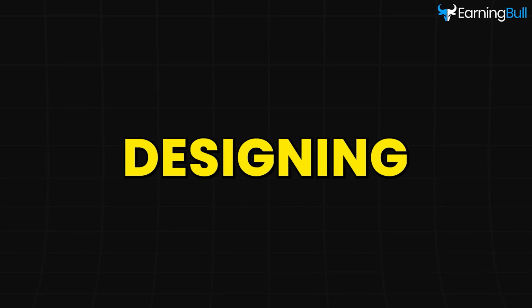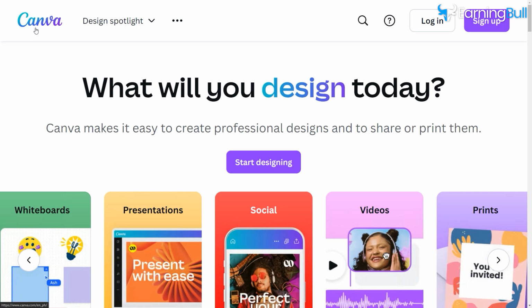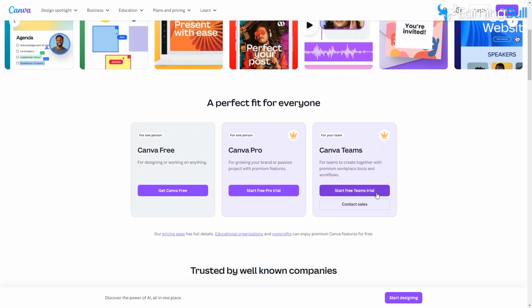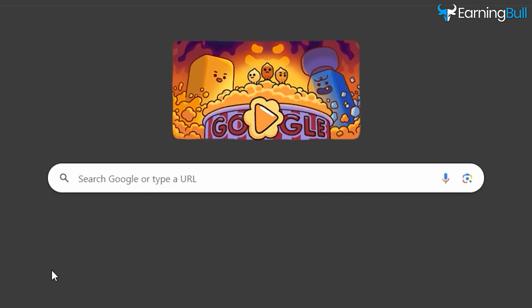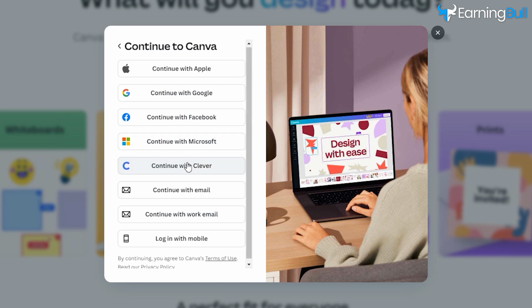Step 1. Designing with Canva. Now let's dive into Step 1. The first thing we need is a simple tool to create designs. We'll use Canva, a free and super easy to use design tool. You don't need any special skills or experience to use Canva, which makes it perfect for beginners like you and me. Head over to canva.com and sign up if you haven't already done so. It's completely free and you can use it to create any type of design.